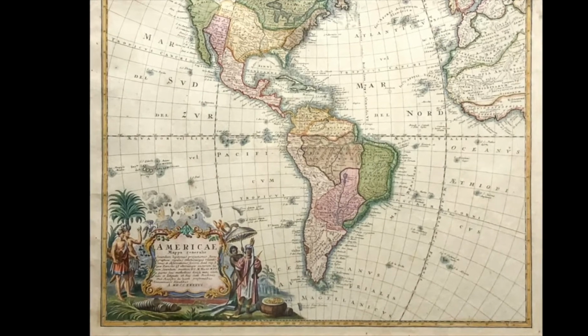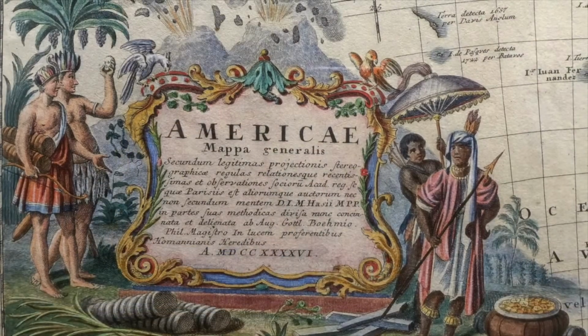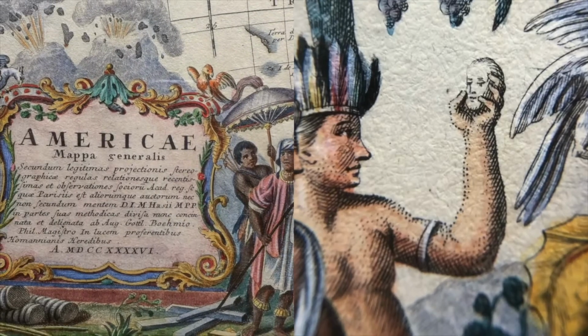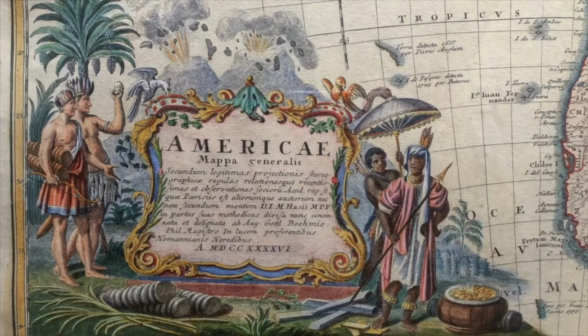Homeland maps, such as this one, are generally engraved with immense and fine detail. The cartouche is normally a story in itself, with volcanoes erupting, beautiful Native Americans, gold treasure spilling over, and lush tropical foliage.